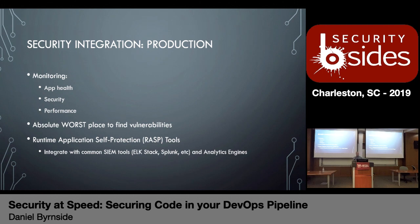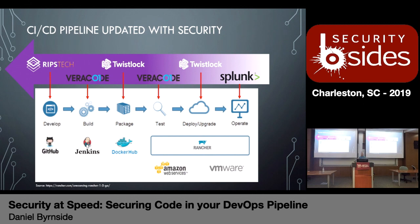In the DevOps way. So when we do all that, we come back to our CI/CD pipeline. Same one I showed before, but now I've added all these gray tools at the top. So RipsTech integrates in your IDEs, Veracode, and once again, example companies, they could be any of them. These are just ones that I was able to Google first. But Veracode, I've used all these. Veracode, you'll find, can do both the SAST and DAST. Many other tools do that as well now. I'm not trying to single out a single company.